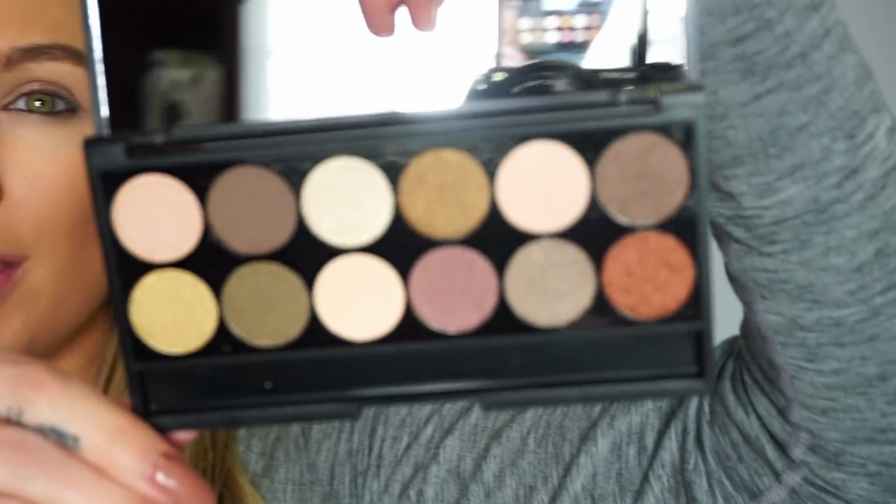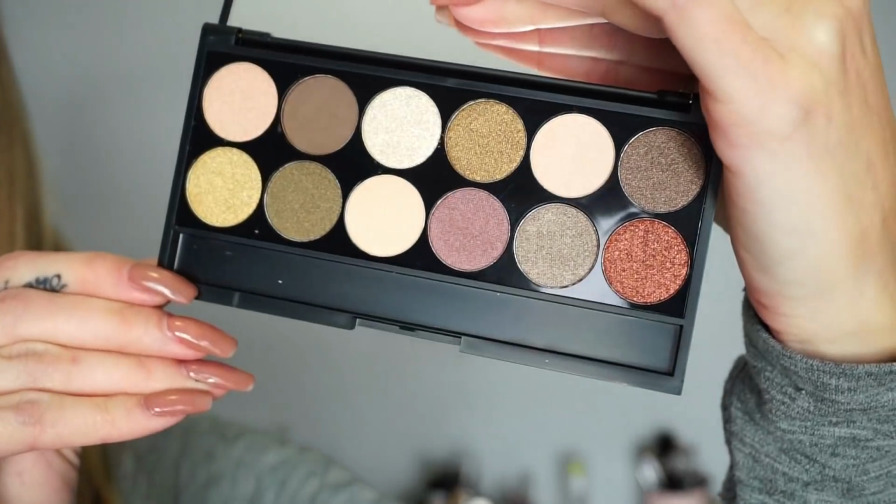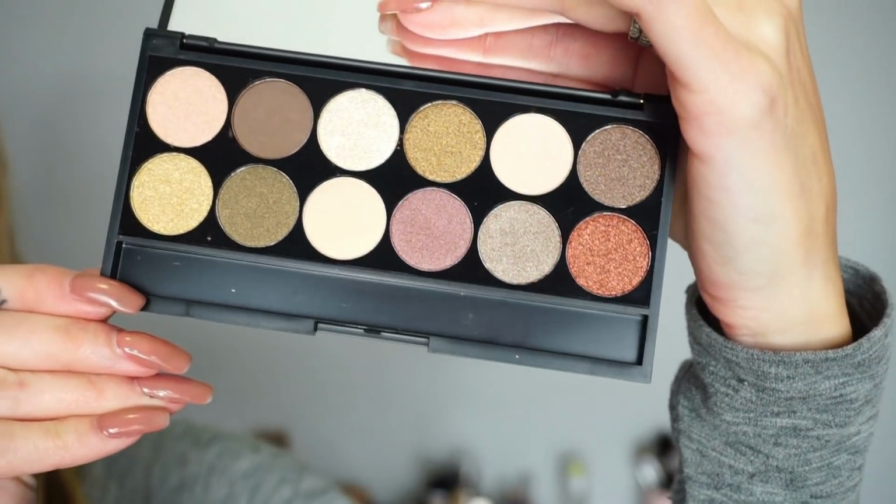I got this sent to me in PR from Sleek Makeup. This is an eyeshadow palette in When the Sun Goes Down. So this is what the palette looks like, and this is available at Ulta Beauty. I see it on there for $12.99.